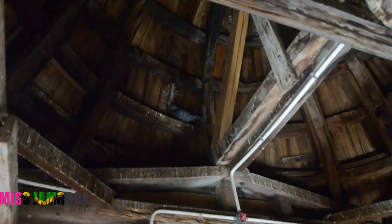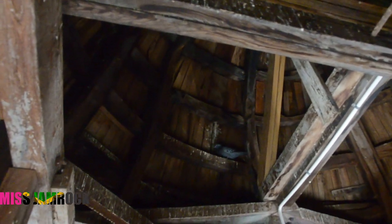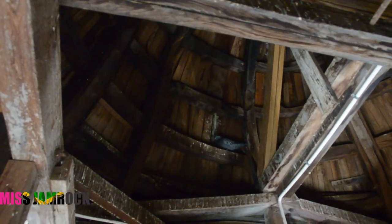I have company up here. You have birds. Doves. That's where some of them live and feed.